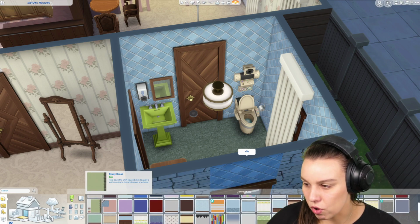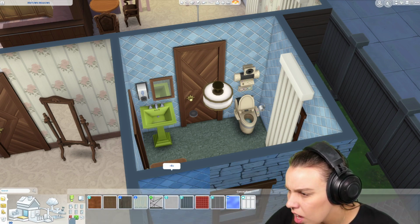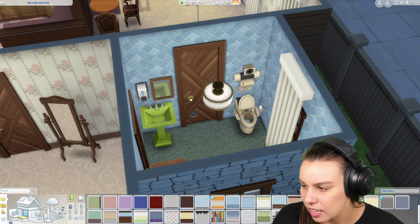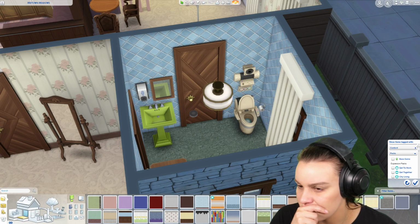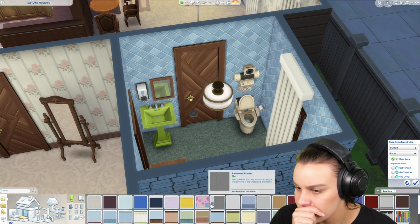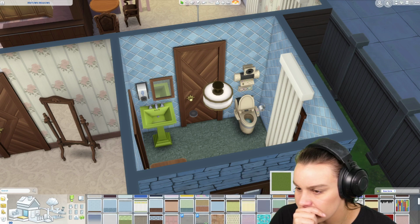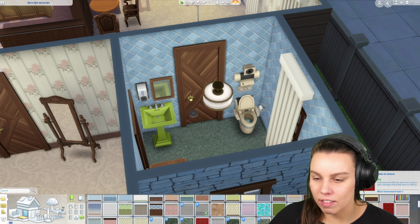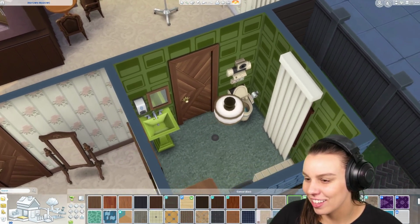If there was new technology carpet, where is this wallpaper? Oh, is it from a pack? I thought it was base game. Oh, here it is. Oh, yes. This is great.